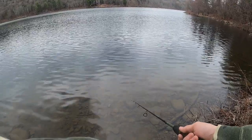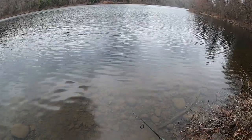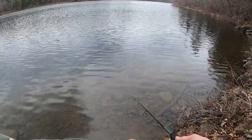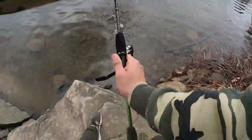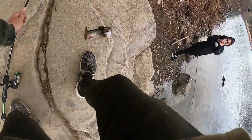One of them just followed my bait. A trout? Yeah, I really just saw a rainbow. Cool. Mm-hmm. Ooh, I just hit something. Ooh, got one. A little guy. Oh, it's a brook trout. Let's go. My first brook trout. Guys, my first brook trout. Let's go.